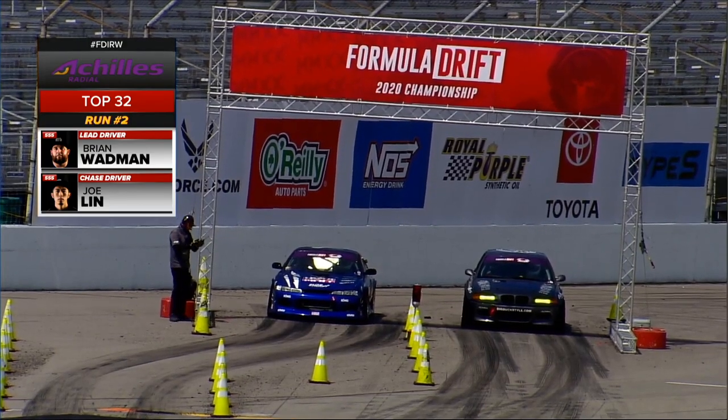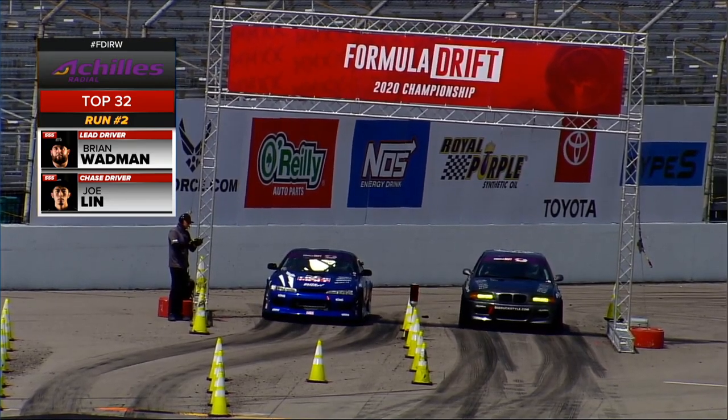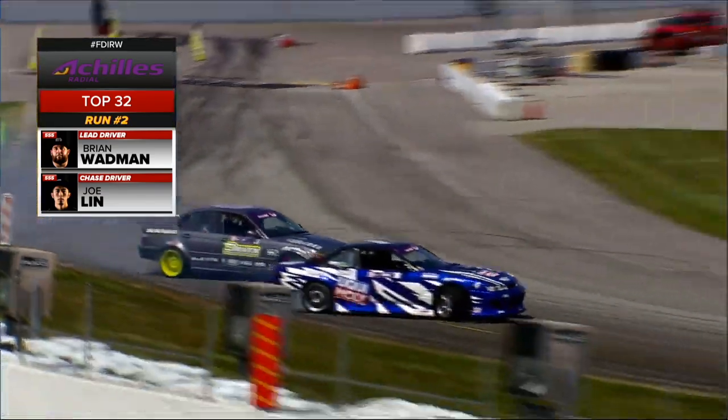All right, looks like they are alternating their positions. We're ready to send it here. Wadman out front and Lynn in the chase position. All right, fellas, if you're going to win, leave it all out on the track. Advance on to top 16. Are we going to get a winner? We already have our first one more time of the 2020 season.